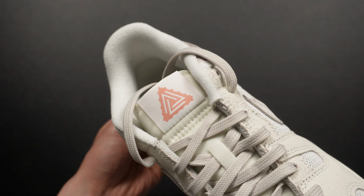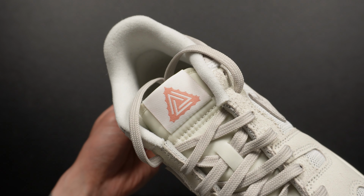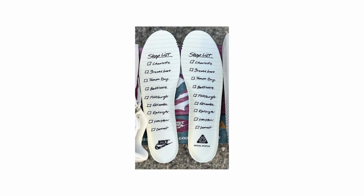Now speaking of the tongue, one shoe says Nike and the other one has the Social Status symbol and logo. And that's not the only time they split between Nike and Social Status branding between each shoe. On the insole of the shoes, you'll see one has the Social Status logo and the other one has the Nike logo. It lists out all 10 Social Status locations, past and present. It's interesting how they pair them up. So with the shoe that has the Nike tag on the tongue, they have the Social Status insole, and it's flipped around on the other shoe. So they want both shoes to have both logos.